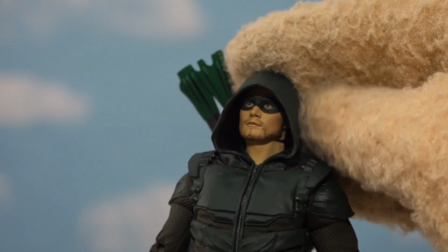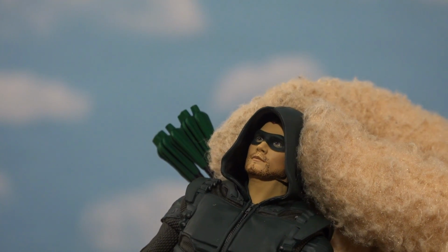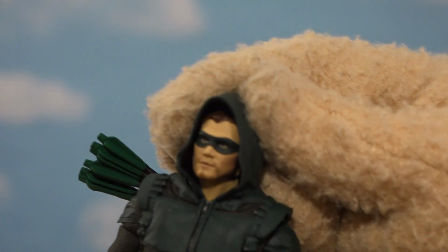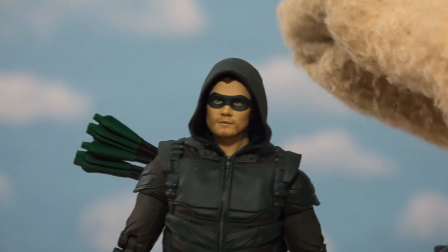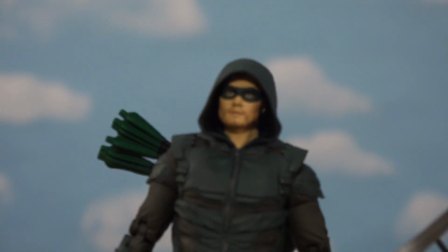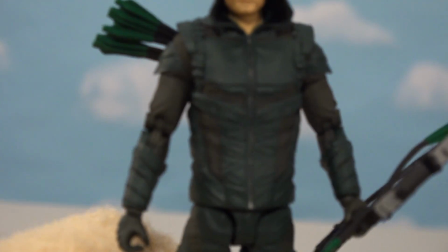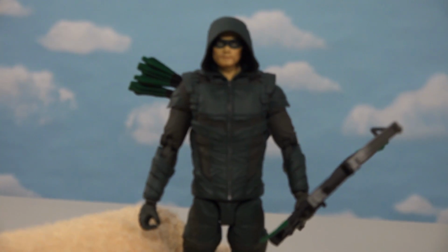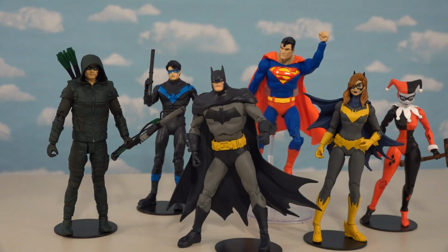But I gotta say, it's a really good likeness, especially if we kind of take this off. You can see his hair underneath right there, and it makes him look more like the actor that portrays him on the TV show. But like I said, that doesn't come off, so yep, we're just gonna have to keep it on right there. But I love his outfit. Yep, his jumpsuit looks just like it does from the TV show, and it's an all-around great looking figure. And that, of course, rounds out all the characters from the realistic line.